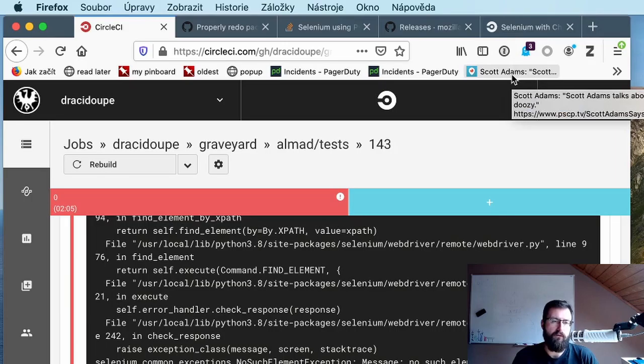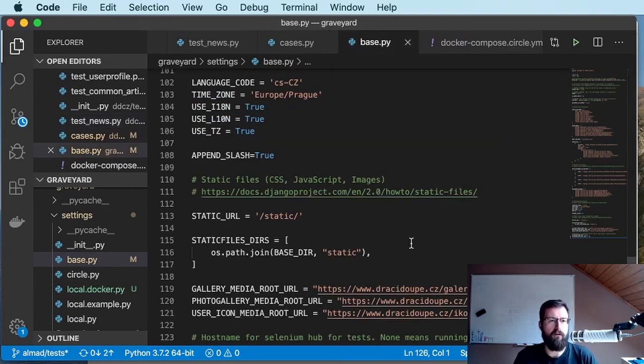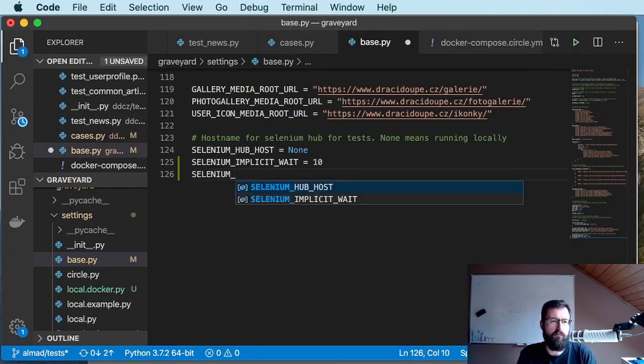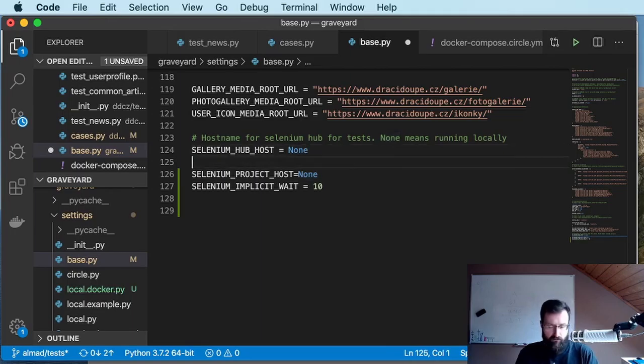So I believe that this calls again for an environment variable, which would be called Selenium, I guess, project host, which by default, when it's none, then I think let Django construct it as normally.